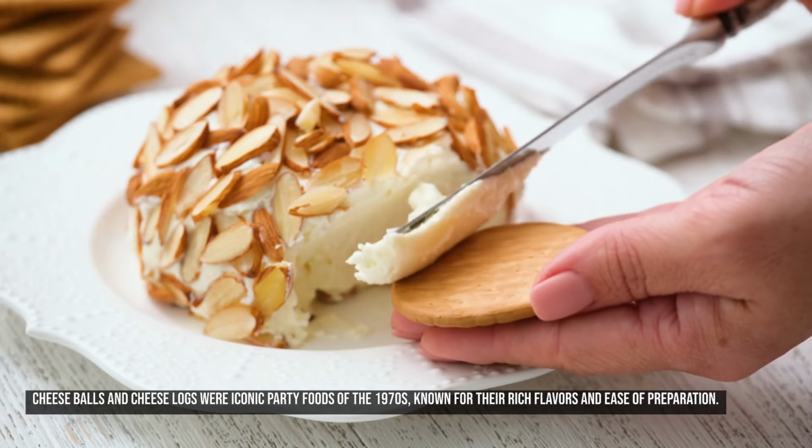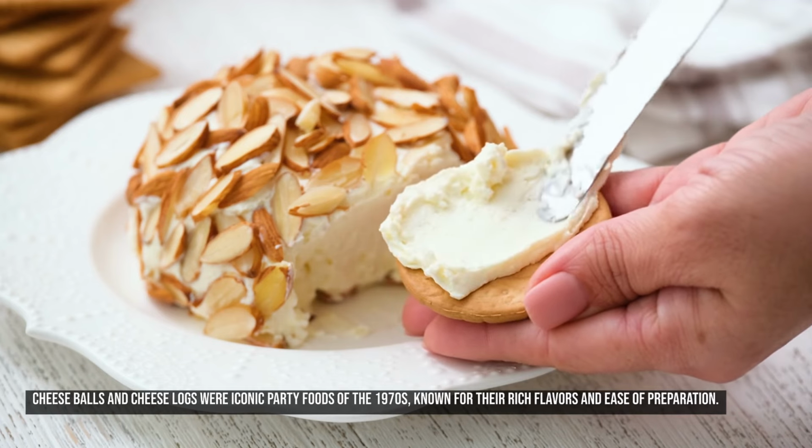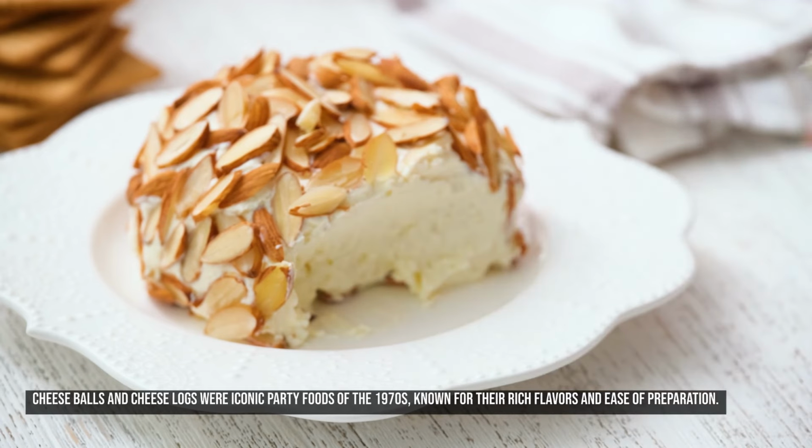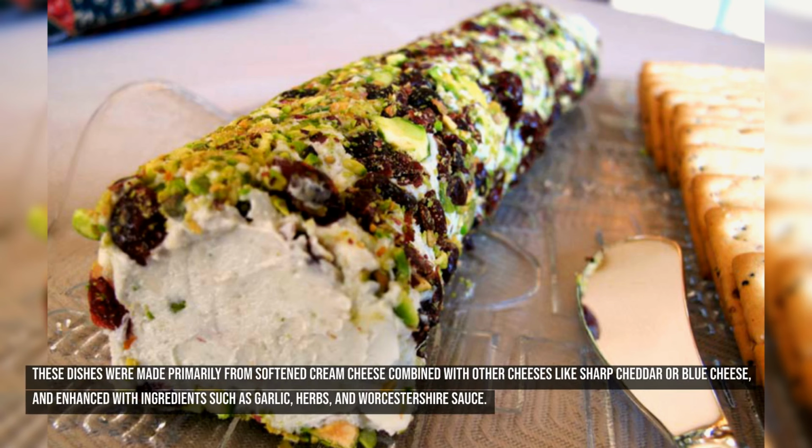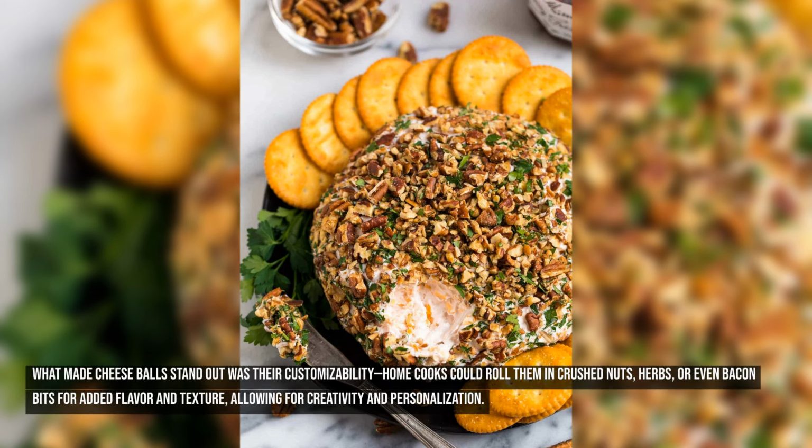Number 5. Cheese balls and cheese logs, retro party centerpieces. Cheese balls and cheese logs were iconic party foods of the 1970s, known for their rich flavors and ease of preparation. These dishes were made primarily from softened cream cheese, combined with other cheeses like sharp cheddar or blue cheese, and enhanced with ingredients such as garlic, herbs, and Worcestershire sauce. What made cheese balls stand out was their customizability. Home cooks could roll them in crushed nuts, herbs, or even bacon bits for added flavor and texture.